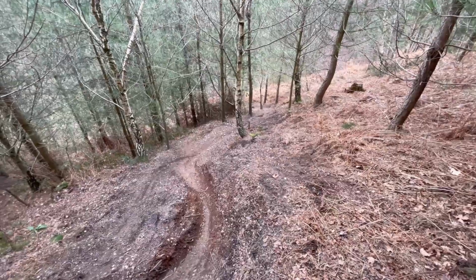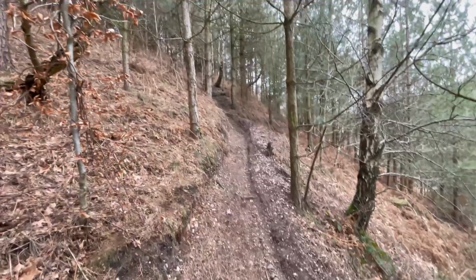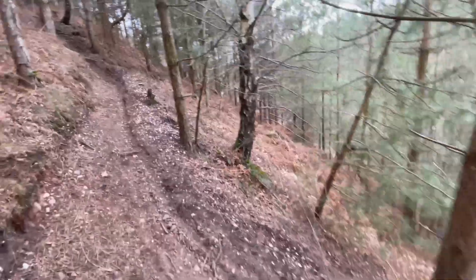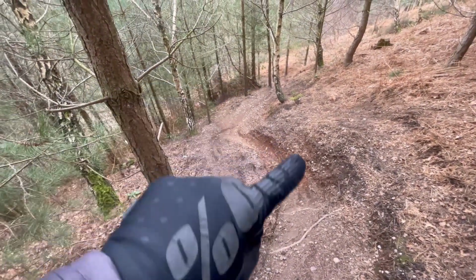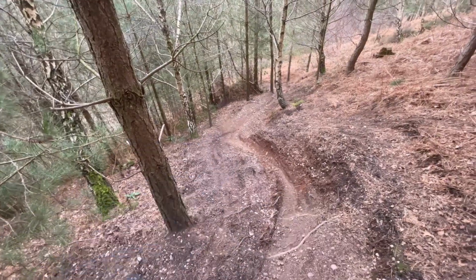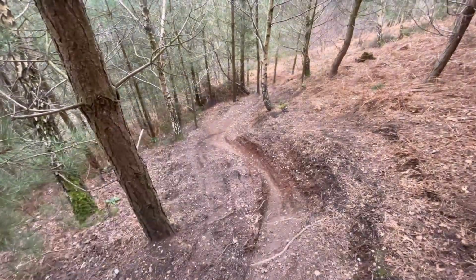I wish I could show you how steep these trails actually are in real life. They just look so flat on camera. But they're really not. So between here and there is a 6-foot drop. Like that's 6 foot down to there. Doesn't look it on camera. It looks like a nice, easy little roll, doesn't it? Nope.